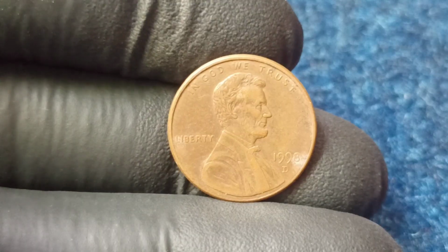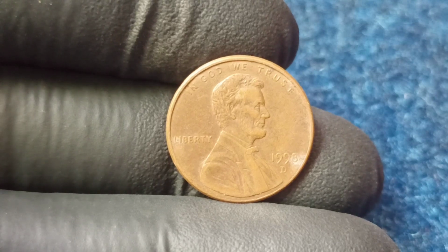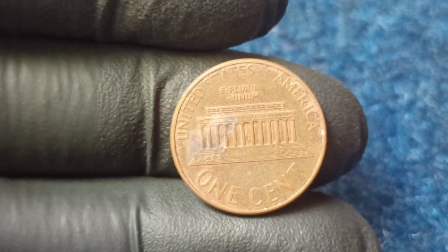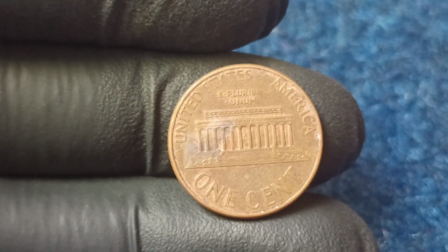And then there are broad strikes, where the coin expands beyond its intended rim due to the collar not engaging properly during striking, creating a flat, wide appearance that stands out dramatically from normal pennies. And collectors love these because they immediately indicate something went wrong in the minting process.